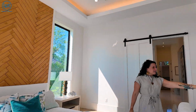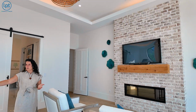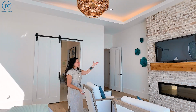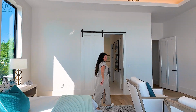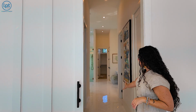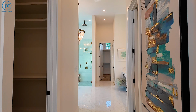You do have an electric fireplace over here for some wonderful ambiance, and you can check it out from this bed. You'll just be hanging out. You can either look out at the water or you can look at the fire, maybe watch some TV. Just, you never have to leave this room, really. I'm gonna allow you to go in and check out the master bath. This thing is amazing.